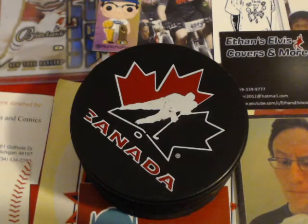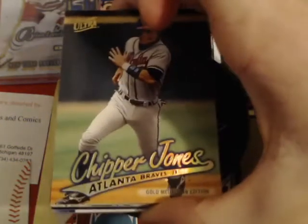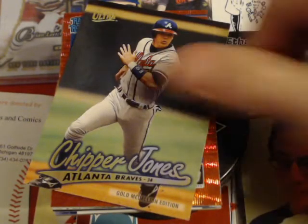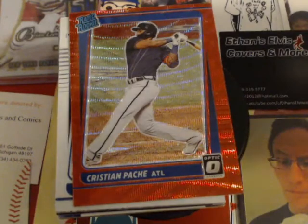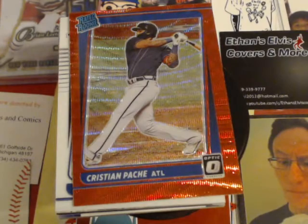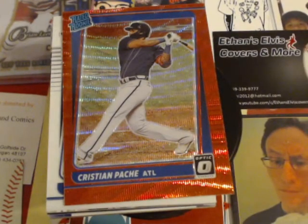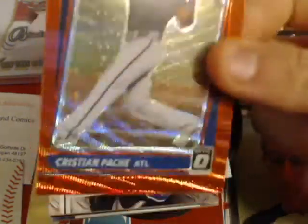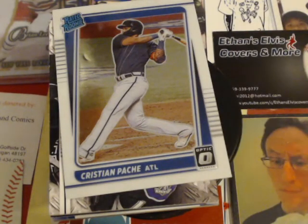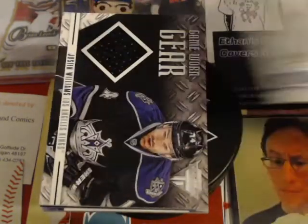Alright. So, what we have is we have a 95 Flair Ultra Chipper Jones Gold Medallion Edition. And a rookie card of Christian Pache in the red one. It looks orange on camera. And now we got the regular one, a rookie card of Christian Pache.